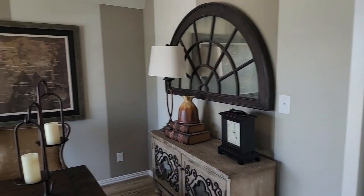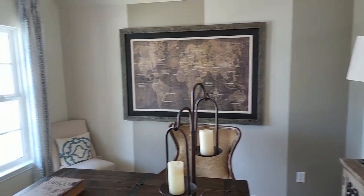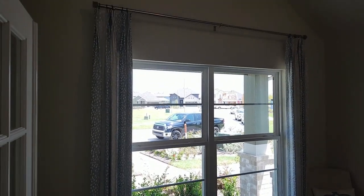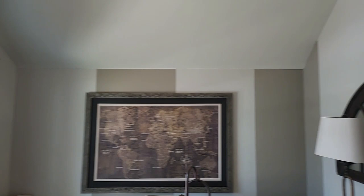Now, if you are interested in what schools this home is going to be zoned to, it is Fletcher Elementary, Lehman Junior High, and Foster High School.